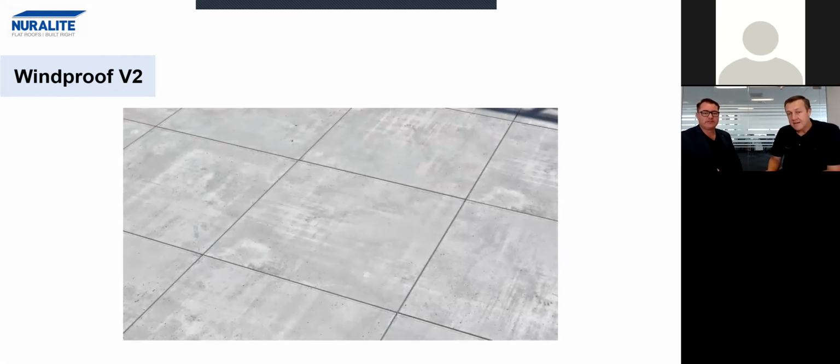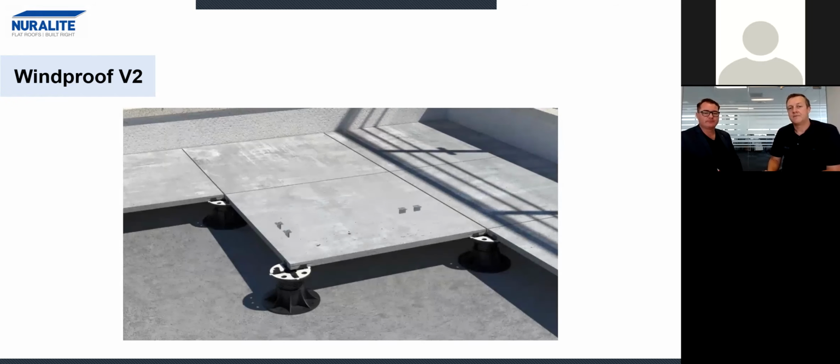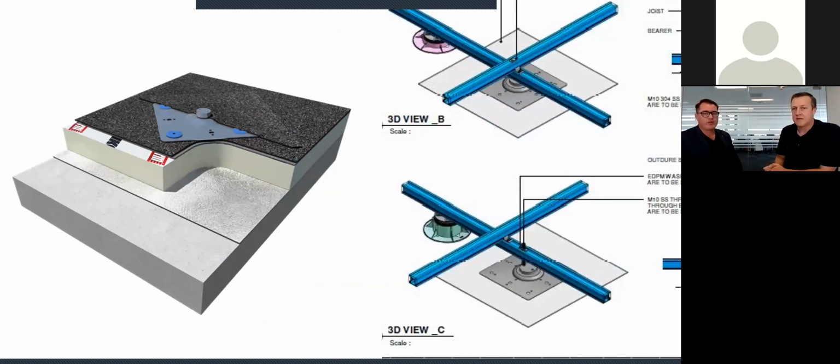And then finally, we have Outdoor, who many of you are familiar with, the aluminium frame system. We work very closely with Outdoor, and they use a system of ours called a fixing plate. So the Nuralite fixing plate is a little bit different to the last 2 versions you've seen. We're actually penetrating the fixing through to the structure now with this fixing plate.